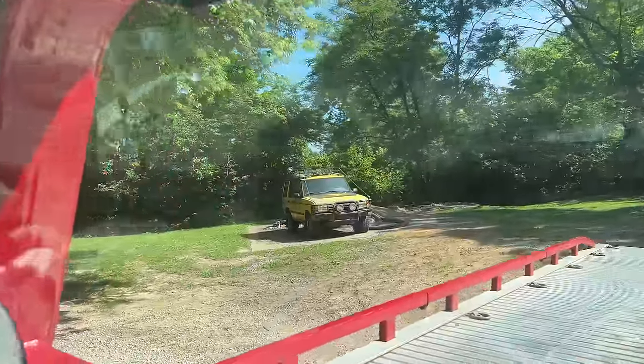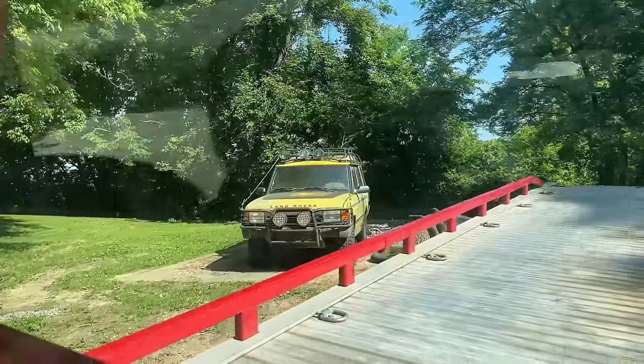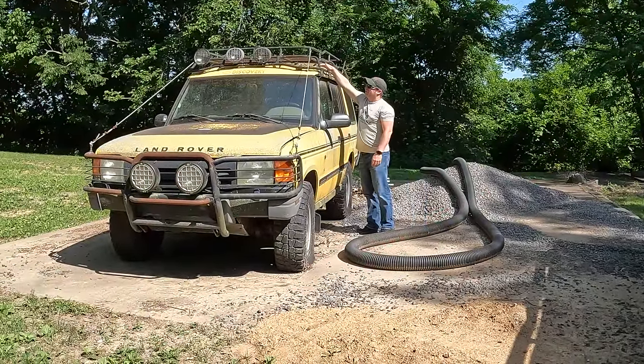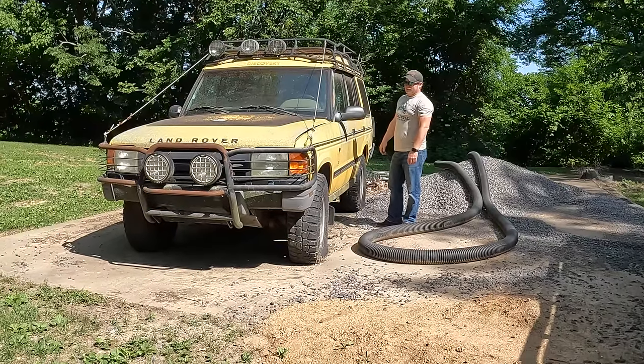Oh, there it is. Back up here and see if Jeff is around. This is the XD model because it is an automatic transmission. Doesn't have the roof rack up here. That's the easy way to tell this from the other two versions.